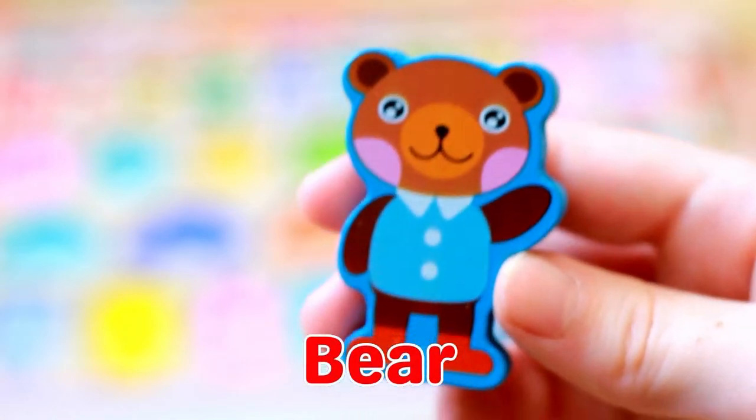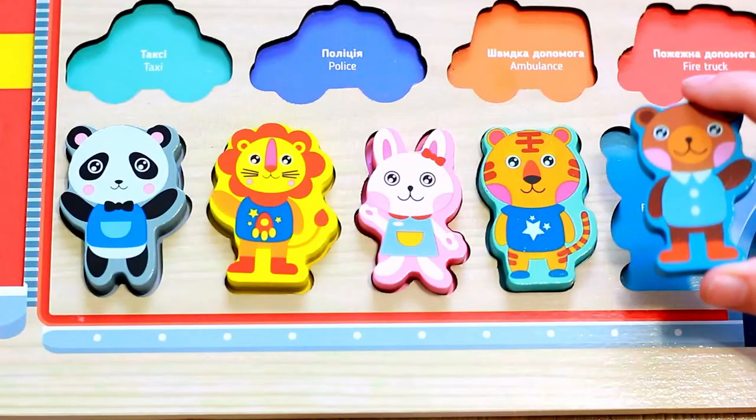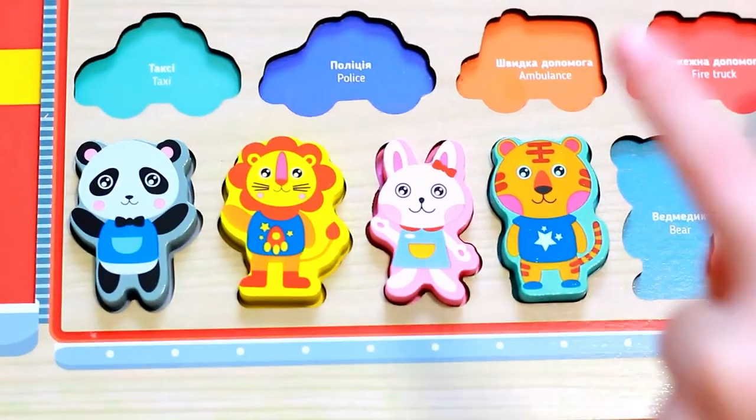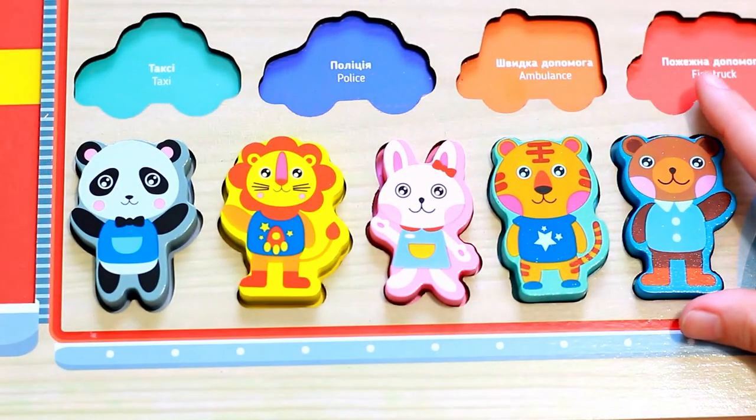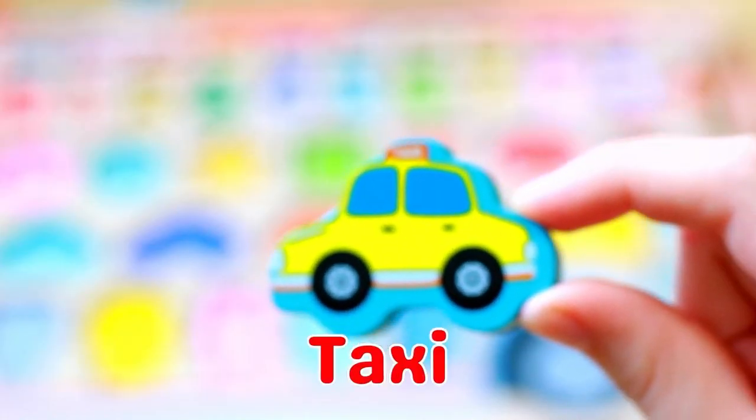Bear. Our final animal is a bear. Can you help me find it? Fantastic! It's a bear. Wow, look at our collection. Let's embark on a vehicle search adventure.